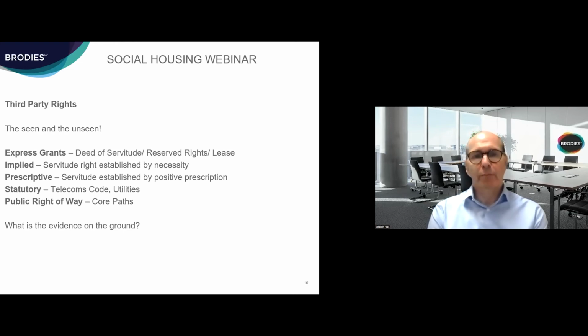First of all, those rights that are implied, and I've referred here to a servitude right established by necessity. Now, this is a servitude right which is created not by way of express grant or prescriptive use. It is established by virtue of the fact that there is no other way, for example, to access a site if the site is entirely landlocked. So, for example, if you're looking at a development site that potentially surrounds a property, or certainly creates a barrier between a third-party land and, say, public access, then there may be, by implication, a servitude right of necessity granted in favour of that third party.